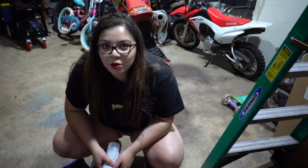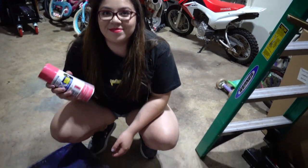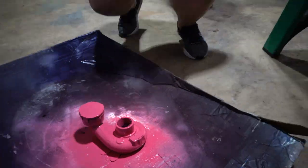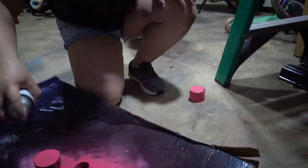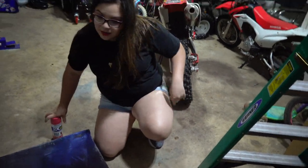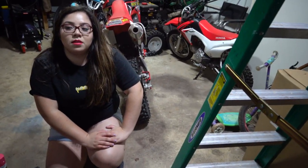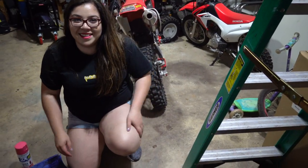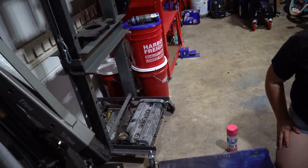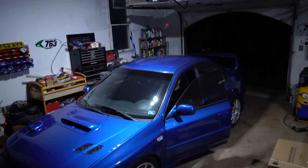Back for coat number three. The last one. Yeah. Then we can let it dry overnight. Cool. All right, we shall be back tonight to work on the AC. And then we're gonna move all this stuff so we can put the ladder right there, so we can start hanging stuff up right there. Okay.